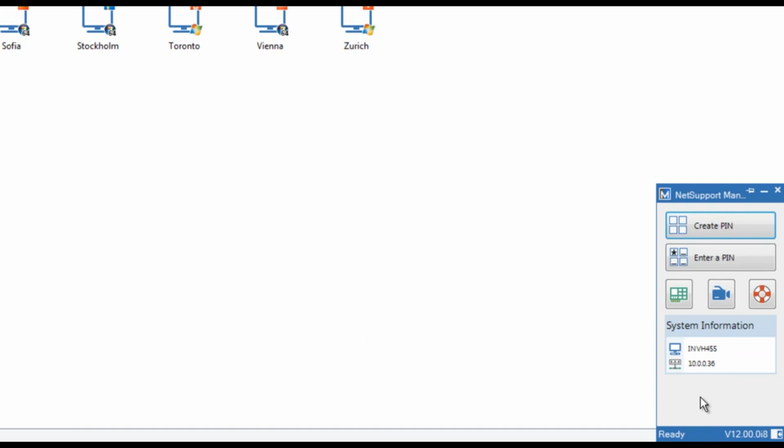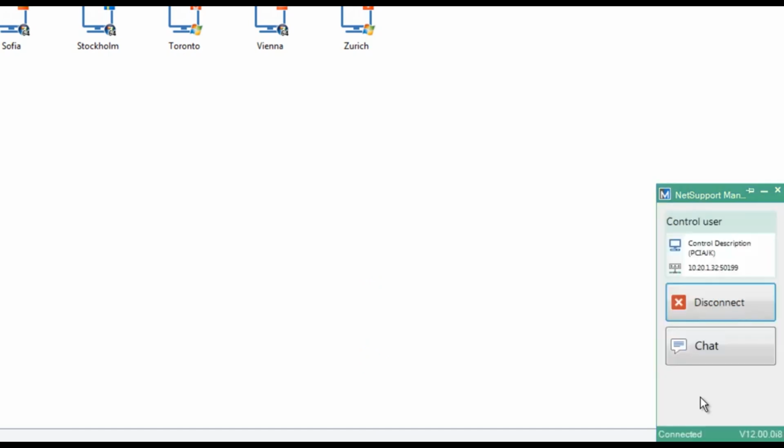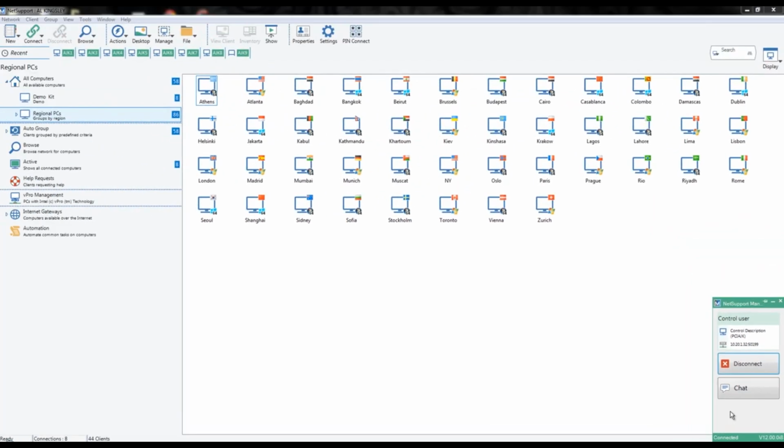If, however, somebody connects to their PC, you'll see that the status changes to green, and this allows them to see that they're now connected, who the connectee is, where they're from, and it gives them two key features: the ability to initiate a chat session with the person who's connected to their PC, or, where appropriate and security is permitting, simply disconnect the remote control session if they felt it wasn't appropriate. Now, of course, within NetSport Manager, we have all sorts of client authentication features, user acknowledgement, validation, and so on, which we'll come on to now by having a look at the client configurator component.